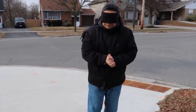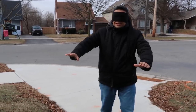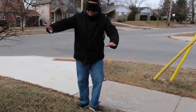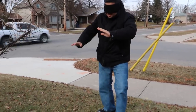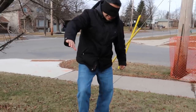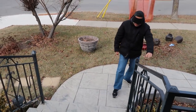Walk straight. Okay, gotta walk straight. Here we go. I'm gonna walk straight here. I felt leaves there. The monster's here. See, there's a tree here. I go out this way. I feel a walkway, which means I should be close to the porch.